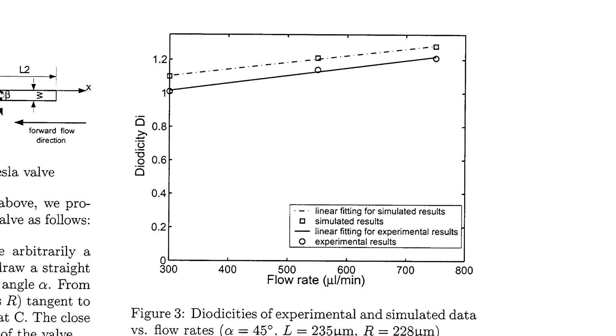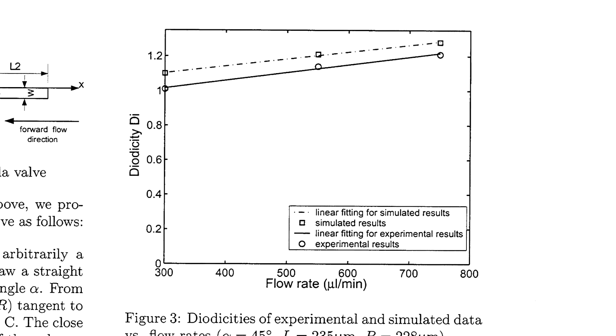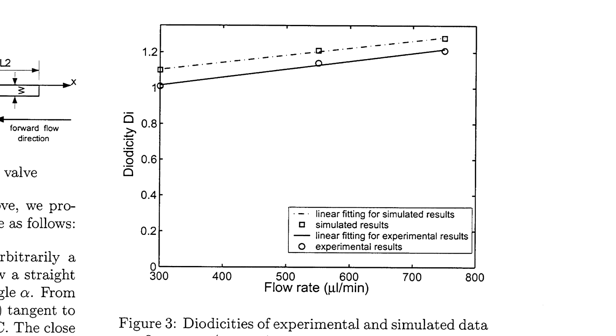To measure their efficiency, they used a parameter called diodicity that relates pressure drops in both directions. A diodicity equal to 1 means that the valve is not really doing much, but any value above that indicates more resistance in one of the directions.